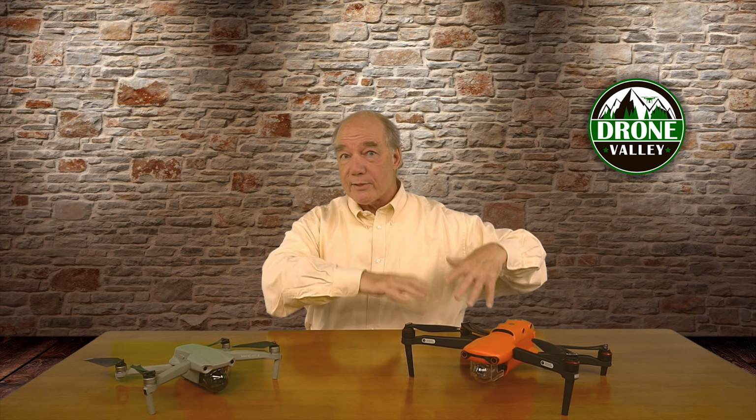The advantage to the Mavic Air 2 is because it's smaller and because it's easier to put in your pack, you're going to bring it along with you more often than you'll bring the Evo 2. Not that you can't bring the Evo 2 with you, but it's a bigger deal to bring this along with you. So you've got to fold it up. It's heavier. It takes up more space. If you've got the Rugged case, it's a bigger case.